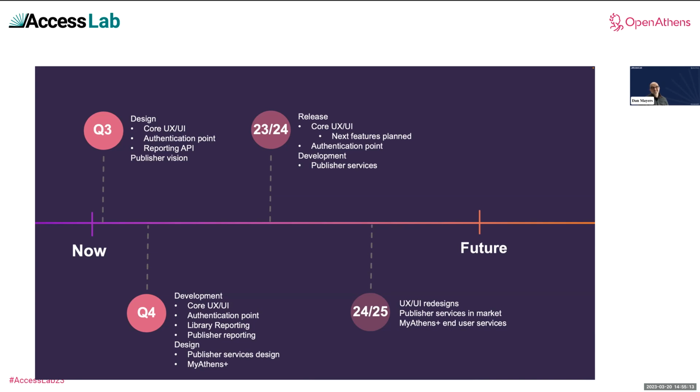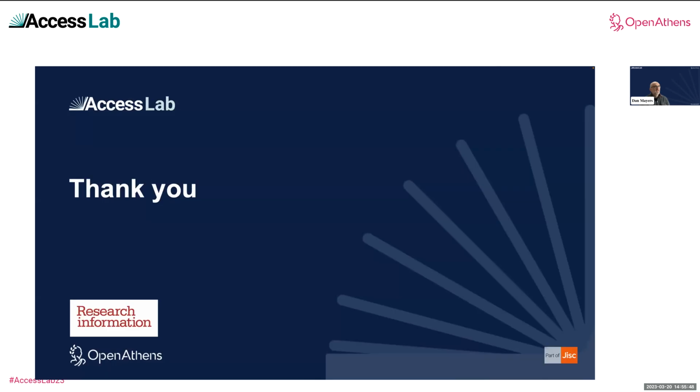And the third thread, I guess, is the idea that we have three types of users. We have publisher users, librarian customers, and then our end users. We think there are ways of developing MyAthens Plus to make it more relevant to end user needs. So that will be the next part of the design piece coming through, and the UX design and research. And then by 2027, we may see the first transfer in space, which would be amazing. Perhaps on Mars. That is all from me.